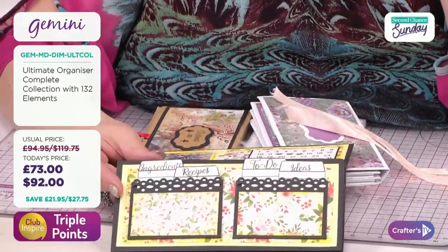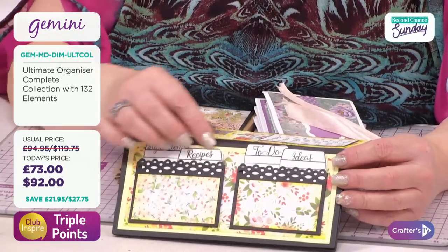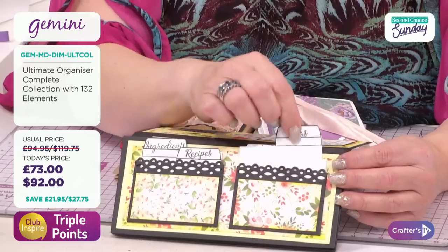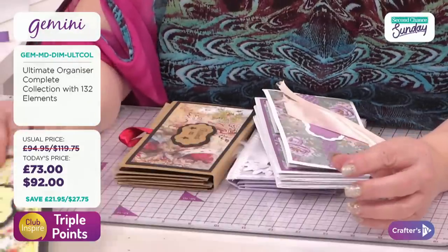Not cake, that pudding. Oh, grasshopper. Grasshopper, yeah. What about writing your recipe down on there and then sharing it? What about to-do lists? What about your ideas that you've got for your cards? Different card blanks, things like that. What about popping those in there? Really lovely idea.